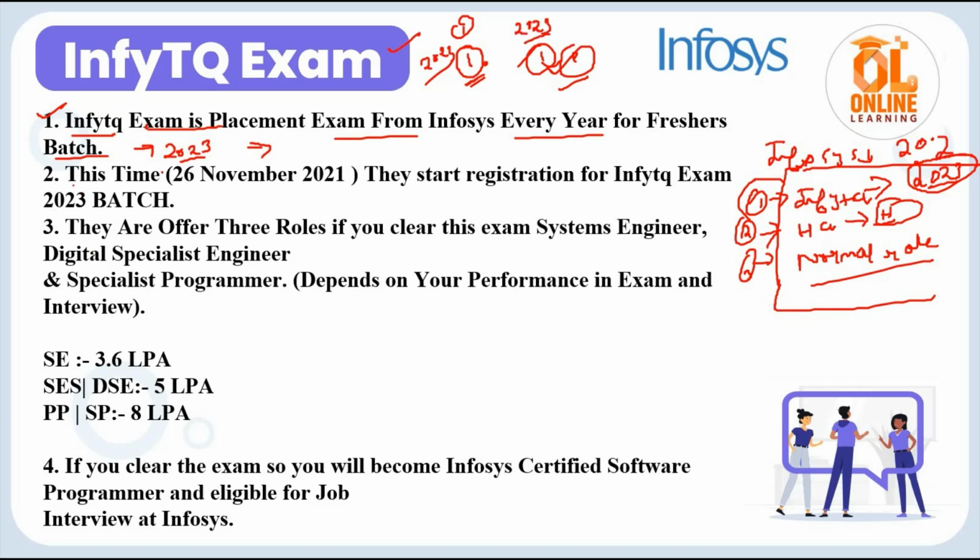This time registration will start from 26 November 2021. They start registration for the InfyTQ exam for the 2023 batch. When these slots are available on the InfyTQ portal, I will surely inform all of you and make a registration video as well as preparation videos.